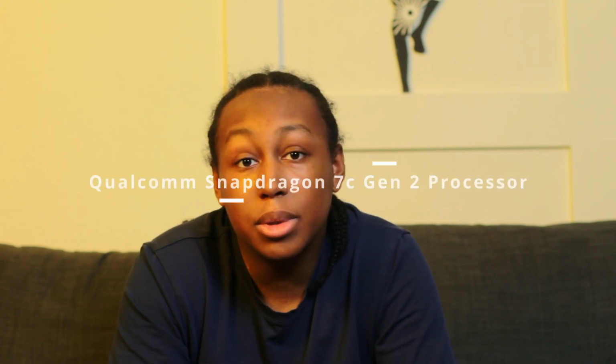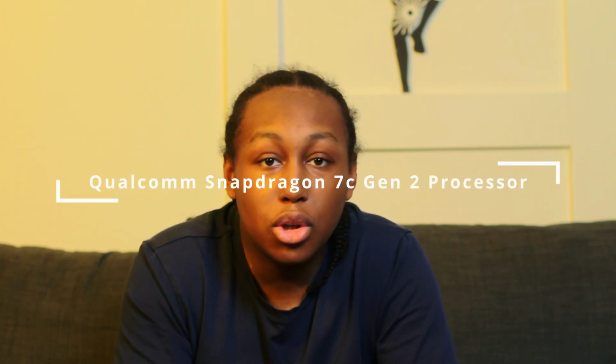So as I said, this is a 2-in-1 laptop. So this is a touchscreen display, 1920 by 1080 full HD screen. Also has a Qualcomm Snapdragon 7C Gen 2 processor. Wow, that is a big name. But what this processor allows for is it allows for you to do some gaming on it, as well as just doing some productivity. And this is one of the latest Snapdragon processors.